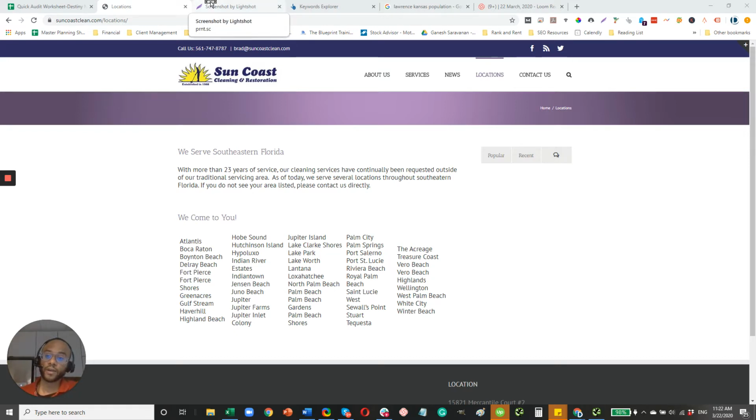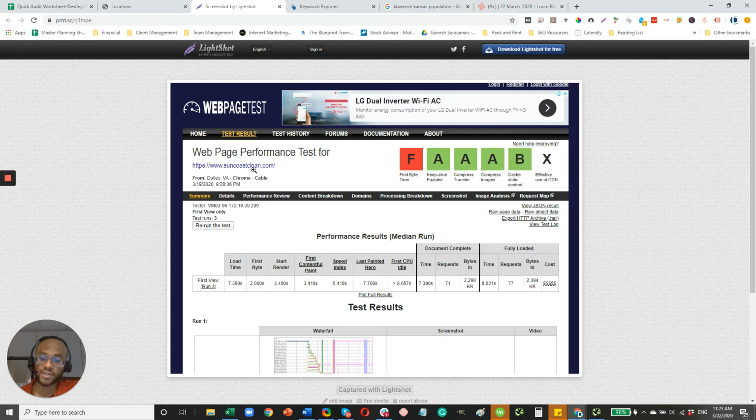So the first thing I noticed, I did a site speed check on your website, and you can see here that's your website domain, suncoastclean.com. And basically, I just want to get an idea of how quickly the website loads and if there are any opportunities to improve the speed.